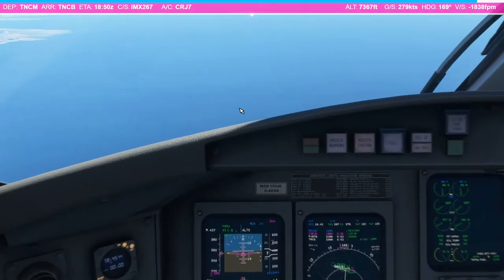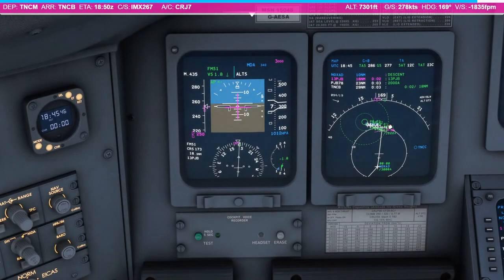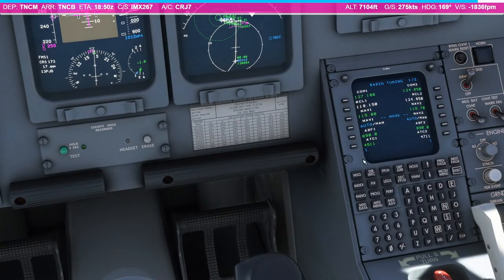Yeah, okay, cool. So there you go. That's going to put us at 3,000 feet there. We're currently doing 250 knots, but we're not that far out now. Let me just check the rad nav is tuned 1150. It has, and it's given up on the other side. So I'm going to put 1150 on both sides.